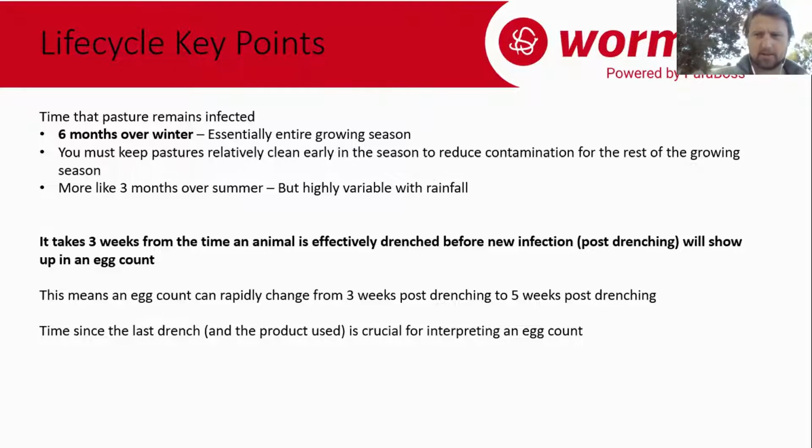So just think about that if you've taken sheep off a paddock and grown cattle that had a significant worm challenge and you rest it for 6 to 8 weeks, that doesn't make the pasture any more safe than what it was 6 to 8 weeks earlier. So it's a really significant time that we need to have these pastures, not necessarily free of sheep, but free of animals that are relatively non-wormy. And again, we'll talk about that a little bit later.